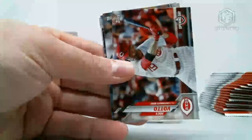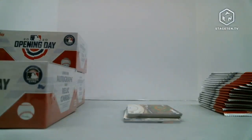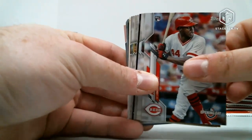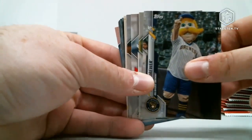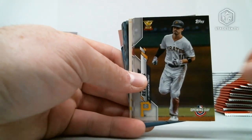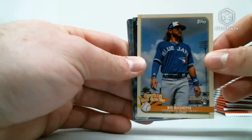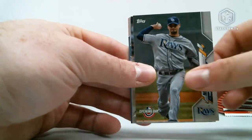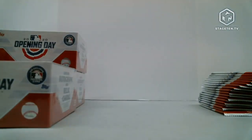There's Yordan Alvarez for the Astros. There's an Aquino for the Reds. And Spring Has Sprung for the Blue Jays, Bo Bichette. First half of box number 2.